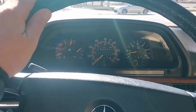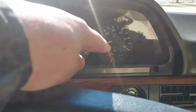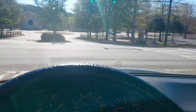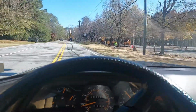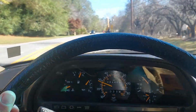Sorry for the glare. Engine is idling perfect. The clock says 9:35 right now. We'll see what it says here in a few minutes. And this is the first time, other than when I picked it up, I drove it around the block, but this is the first test drive, you guys.